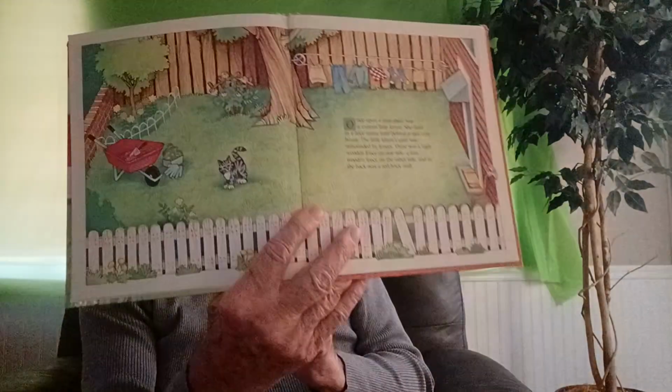Once upon a time, there was a curious little kitten. She lived in a nice sunny yard behind a nice cozy house. The little kitten's yard was surrounded by fences. There was a high wooden fence on one side and a low wooden fence on the other side, and in the back was a red brick wall. See, isn't that a nice backyard? Yeah, she had a big one, didn't she? She could play.